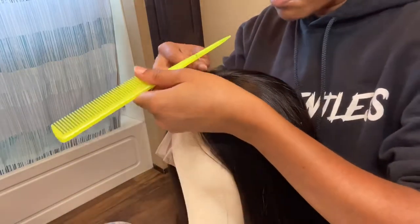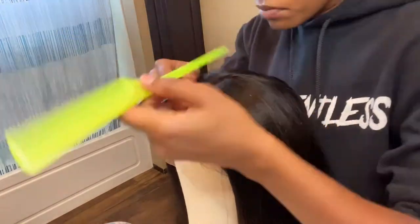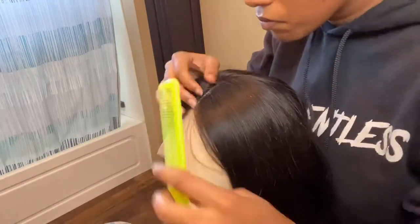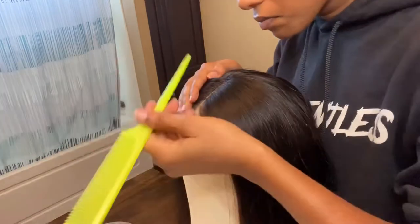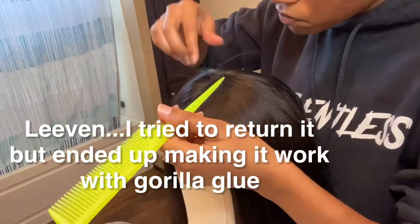So currently I'm creating some parting space, and by doing this, it'll just make the wig look a lot more natural. I got the wig stand off of Amazon, and actually the brand was really trash. Do not get the brand that's called like leave-in. But yeah, make some parting space so that your wig can look natural.